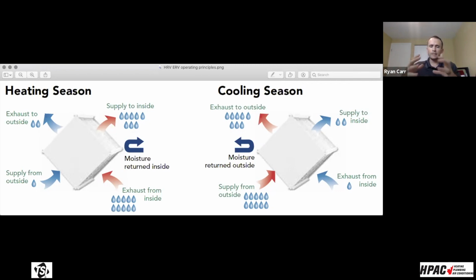So the core is a polymer reinforced paper. I like to think about it almost like a home wrap type material, and it's vapor permeable. And either an HRV or an ERV, we just rely on physics, right? Heat wants to go from hot to cold, moisture from wet to dry. And seasonally, as we see in this visual, an ERV allows both sensible and latent heat to transfer.